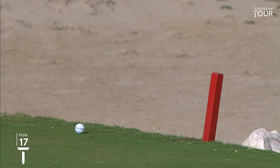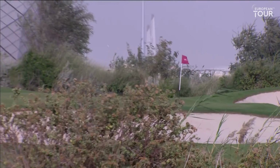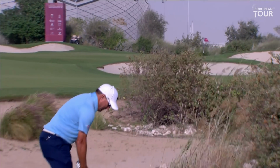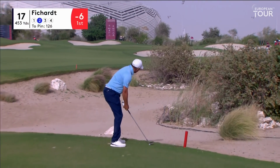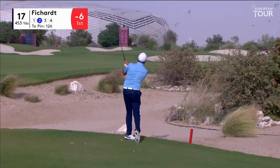He's on a slight downslope, so he's going to come out quite hot and low. He's going to have to try and draw this into the really steep breeze. As you look at that flag, it is bending over like you wouldn't believe. He's got to be aiming at least 15 feet left of the pin. So it's like it's drifting, he's leaning.